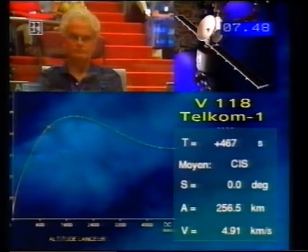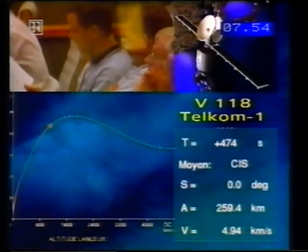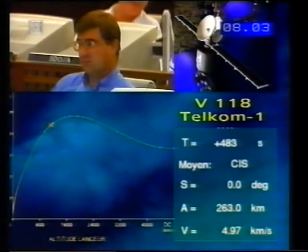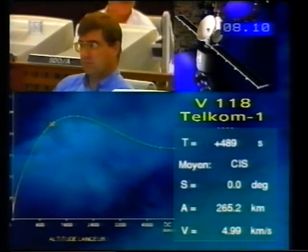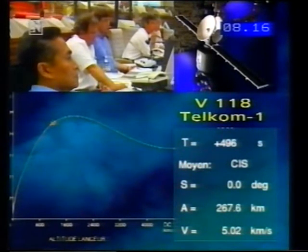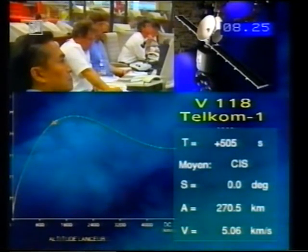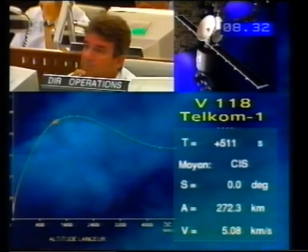Telkom One spacecraft has 36 transponders. 24 of them are C-band transponders, and the other 12 are extended C-band transponders, and it has a predicted orbit life of 15 years, concerning the station keeping fuel needed for the spacecraft. Right, and looking at your trajectory chart, you'll see that we're coming up to a peak, and then this will be followed by a dip, and the trajectory, as announced by the DDO, is absolutely spot on. Yes. The trajectory dips in a few moments' time.